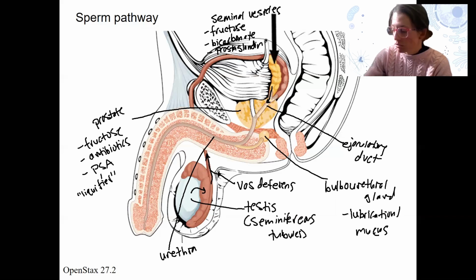Did we do it all? Well, okay, so then the semen at this point is going to exit the urethra and exit the penis, and that occurs during ejaculation, initiated by the sympathetic nervous system.